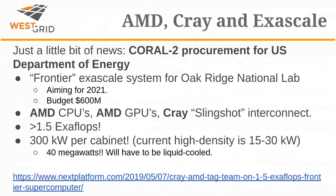I thought, however, just for a little bit of fun, initially I was just reading about all the efforts now in the United States and in China to build the next generation of supercomputers, exascale, exaflop systems. And I was just reading about the Coral 2 procurement from the Department of Energy, and they're going to build something called Frontier at the Oak Ridge National Lab. They're aiming to get it up and running in 2021, 600 million. So that's a bit more than Canada can afford, but not too bad when you consider the difference in populations.